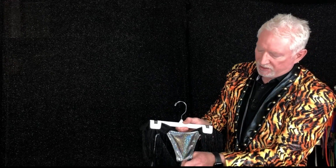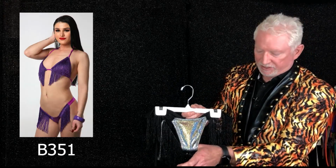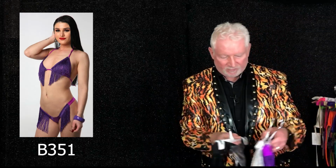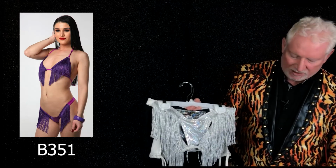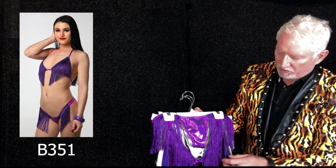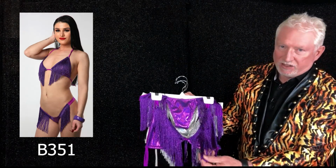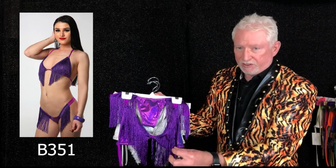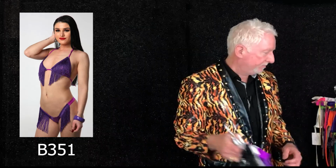Same sort of garment here, just a little bit different fabric. It's a hologram fabric again. And this one does come in three colors: black, silver, and purple. And again, this has that metallic thread interwoven inside the fringe to make it shine and glitter.